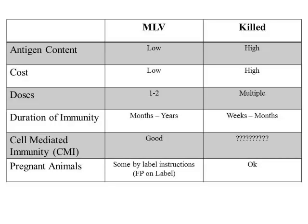In the past, killed vaccines were considered the only safe method for vaccinating pregnant cattle. Today, both modified live and killed vaccines can be administered to pregnant animals. Just be sure to read and understand the vaccine labels.